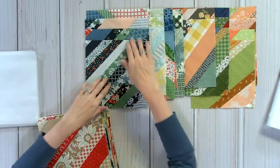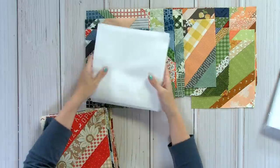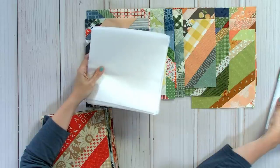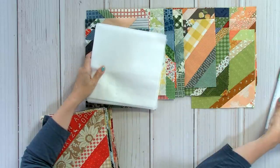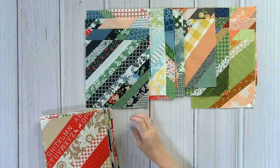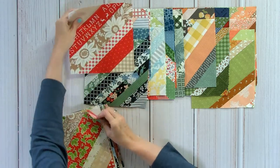So you can see some have four, some have three, and I cut all of the squares to make all of the quilts. So this is how many I have left. Let's see, I have 53 done and 27 left. And more interfacing mid-August.